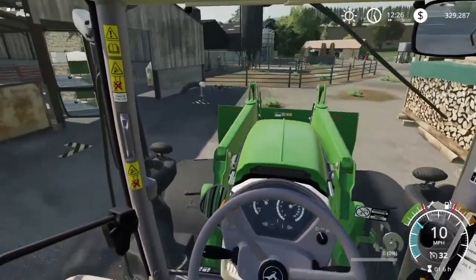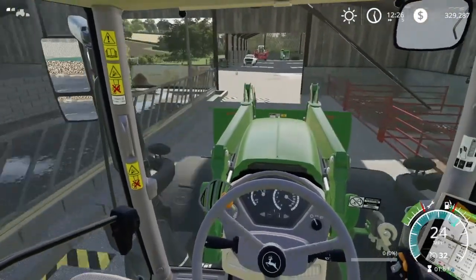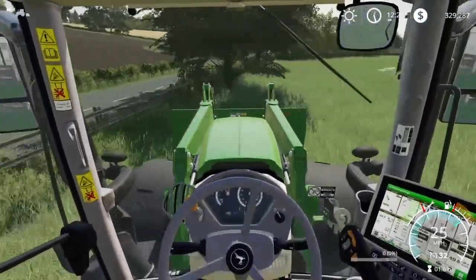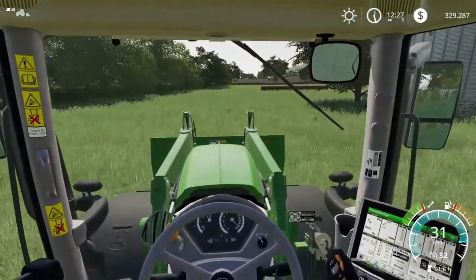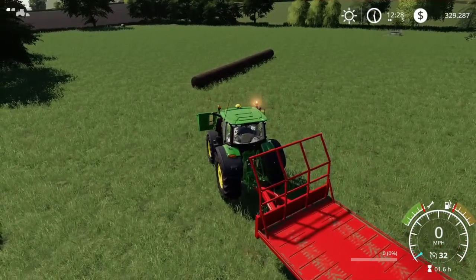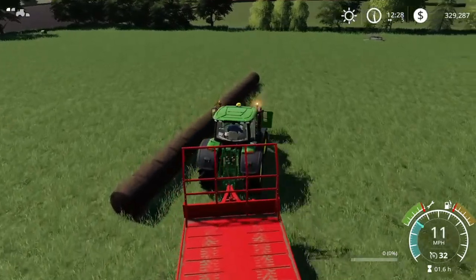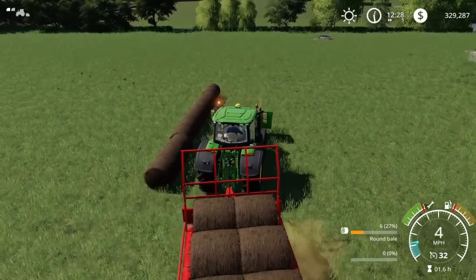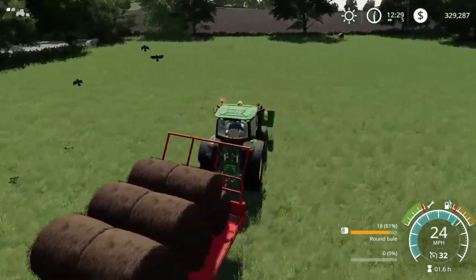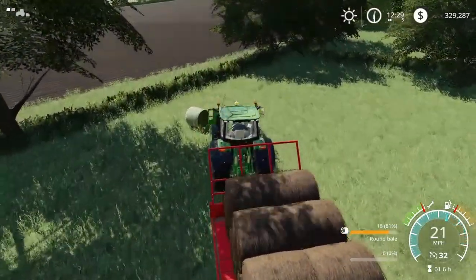I think we should have one more load. Probably not even a full load. Probably half a load maybe. Oh, it might be a full load. It'd be close to one anyway. And I missed a bale over there, of course I did. We'll just load it up and take it like it is.